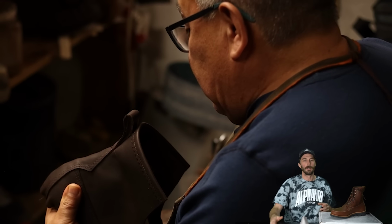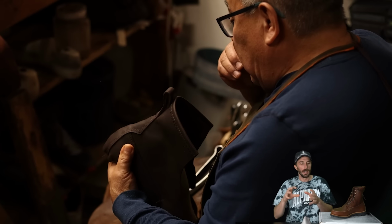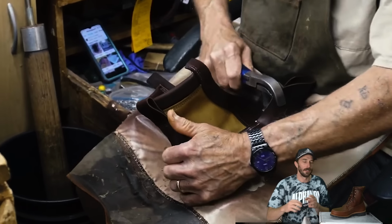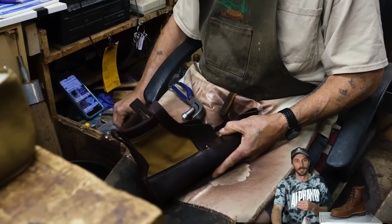The guys that do this have trained for years and years. They have their own slightly varied techniques of how to do it. It really is a true art in boot making, and you just can't take someone off the street and teach them in a few weeks. It takes a long time to hone these skills, and I'll show you why.